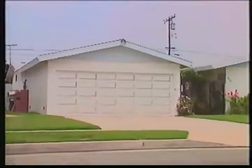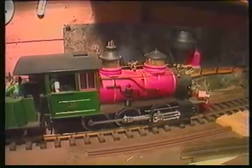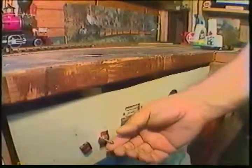It was a typical house on a quiet street until Carl Fetzing got the LGB fever. I started about 5 years ago when my wife first got the engine and the two cars. I think when I got him the initial set, I had no clue that it was going to come to this. But I knew he got real serious when he cut a hole through the house. I can run him out of the garage with this homemade transformer here.